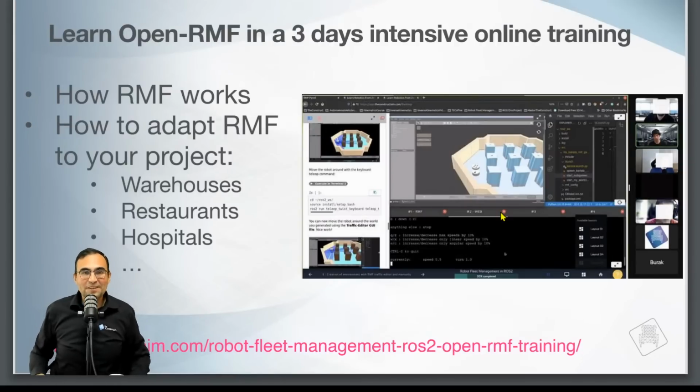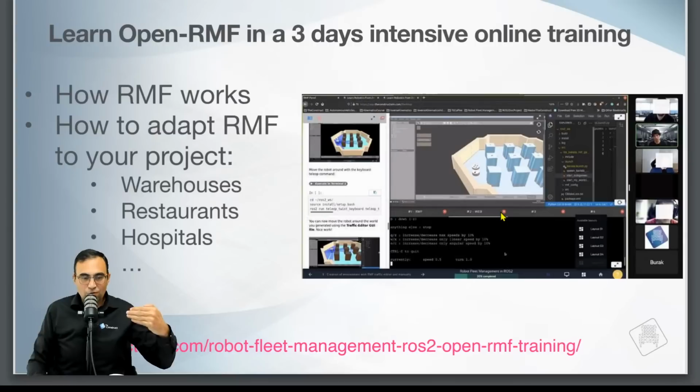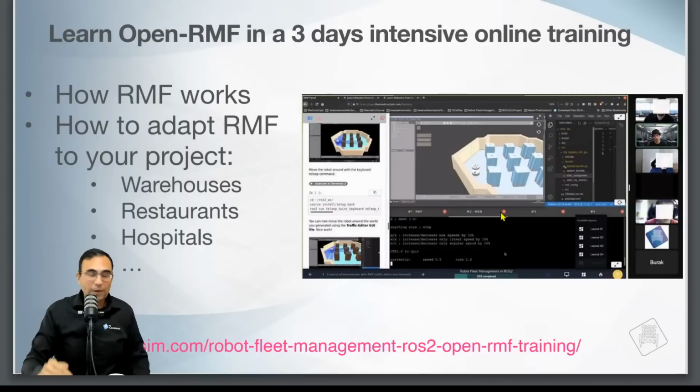So happy to hear that your colleagues told you that it was very useful. For this new version, we have improved it a lot. For example, we have included the integration of a real robot arm preparing the coffees, so we have to coordinate not only the two robots navigating, but also the robot arm. And we have included the opening and closing of a door that you, as a student, have to integrate into the system. So we have a real door opening and closing based on the commands that you send through Open-RMF.